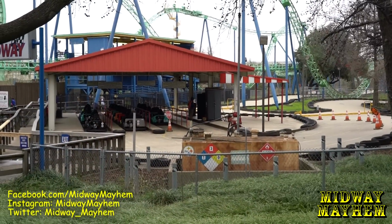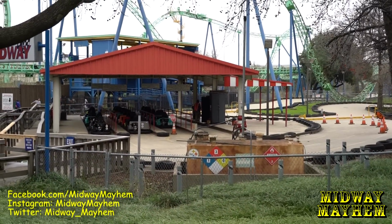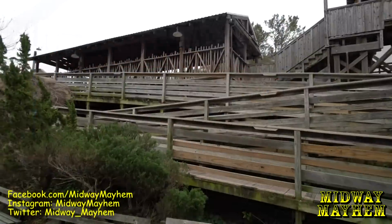Next up for us is going to be the Schwarzkopf Classic Shockwave. So yeah, this ride's a lot of fun, has some good airtime hills, a couple inversions. That's up next.